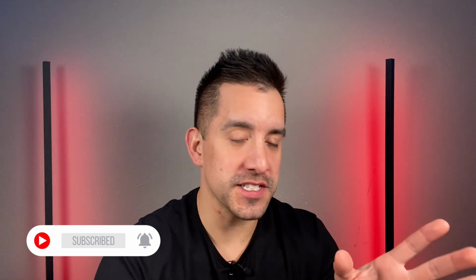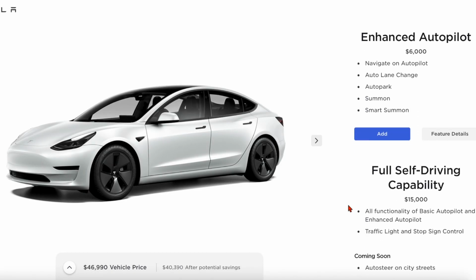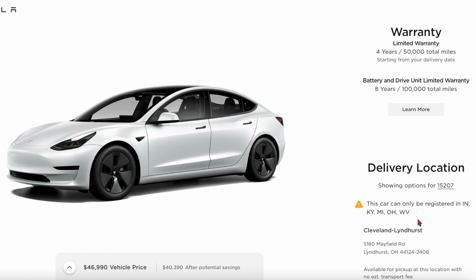If I want this vehicle, again, I'm in Pittsburgh, Pennsylvania. So if you're searching with that wide radius, you want to look at this. Scroll to the bottom here, and it does say that this vehicle can only be registered in certain states. And it's interesting because I'm in Pittsburgh, but I can only register it in states around me, Ohio and West Virginia, for example. So even though it says this is available, I cannot purchase it. So let's play around with that search result.